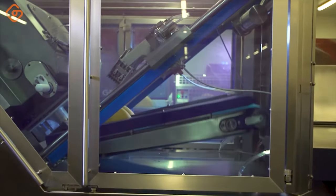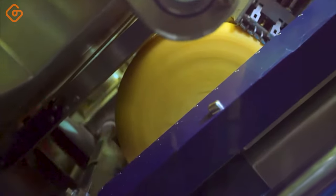Fritsch's Multiflex L sheeting machine is used for making candy and bread. Using complex cutting and hole punching technology to create dough with various shapes with high precision along a line, regardless of the type of dough.